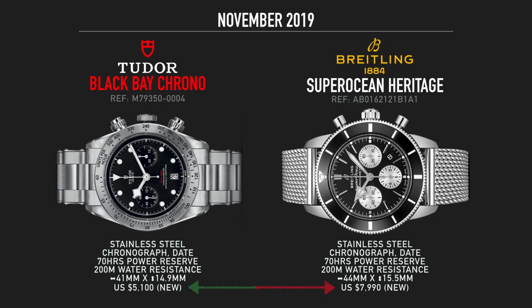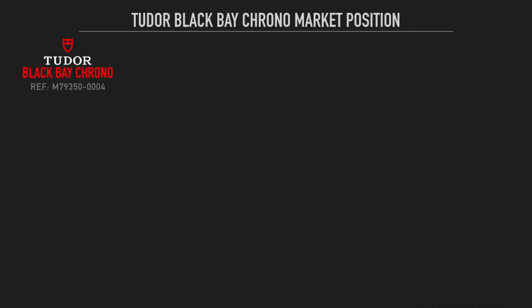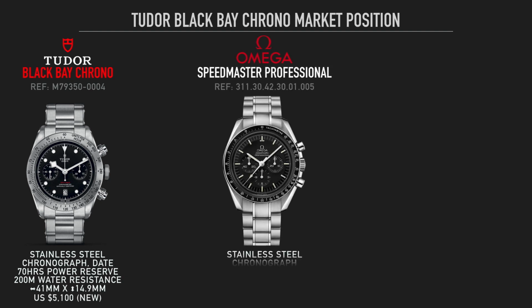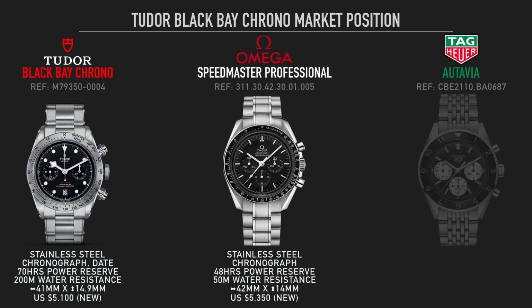For perspective, the Black Bay Chrono now sells for $5,000 US, and I bought mine at the time for around $3,500 US. So definitely a big saving on anything even remotely comparable, and that's before you compare the other things that are available around the $5,000 US range. So it represented a great value and I really liked that about it.